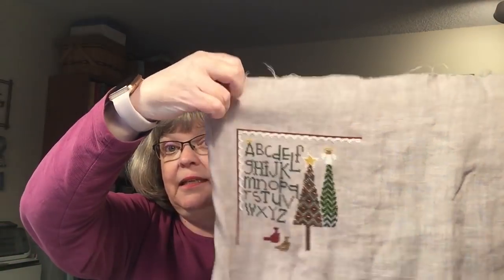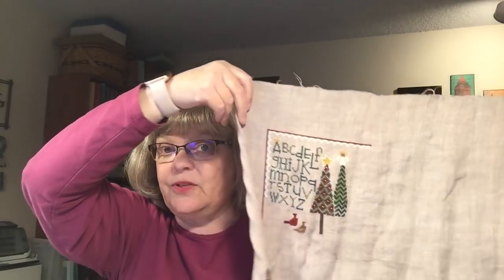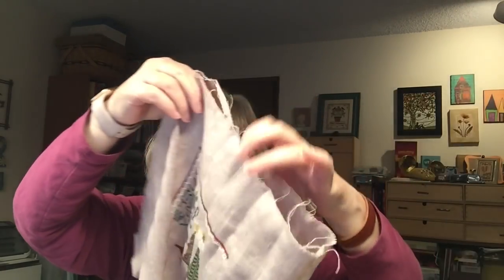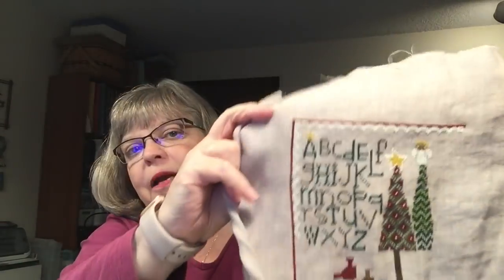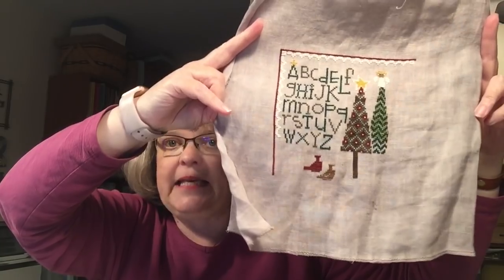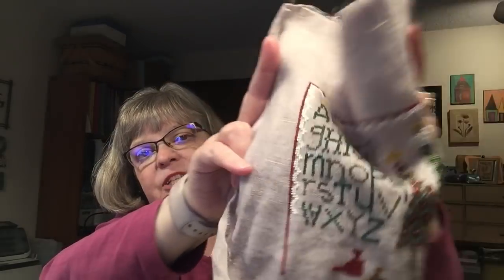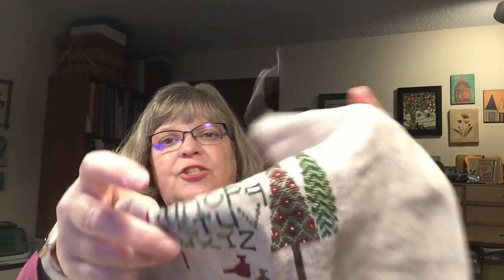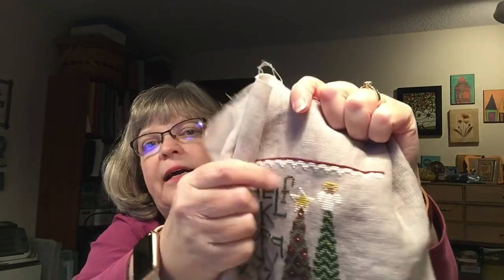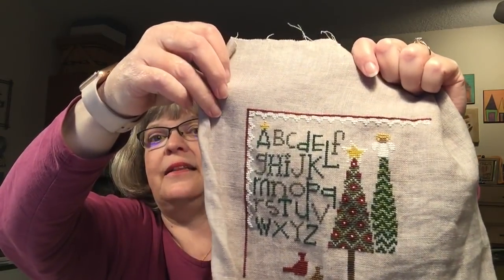And let me show you where I'm at. So they gave us a big piece of linen in our kit. So you can do it all on one piece of linen, or you've got enough room so you can cut it in 2 and stitch them separately, which is kind of what I'm planning on doing. But anyway, what I'm hoping to do this month is finish my Gift of Peace alphabet. So when I picked this up, and I've done 2 days of stitching, I had to finish the little birdie down here, and I had just started, I had put in the angel at the top of this tree, and so I'm working that middle tree on the pattern.